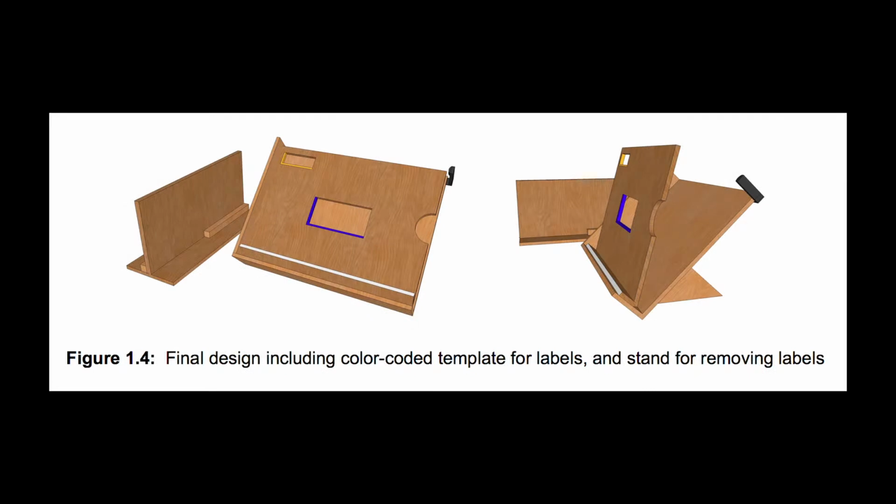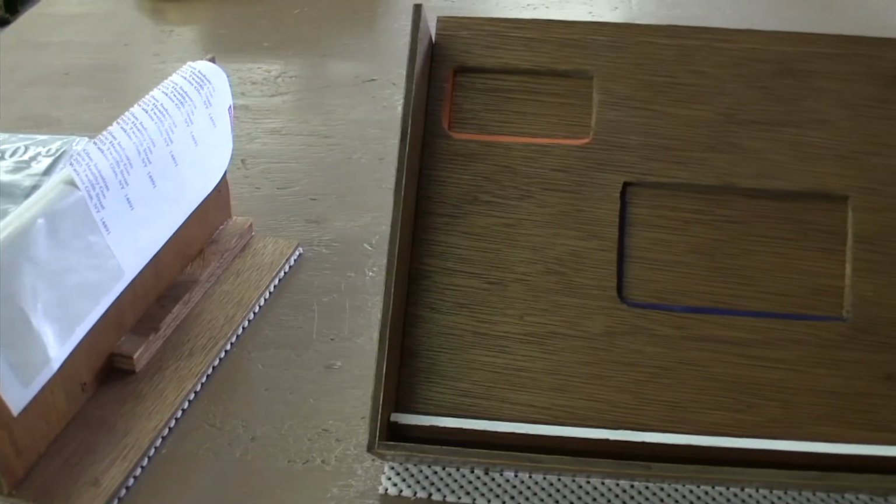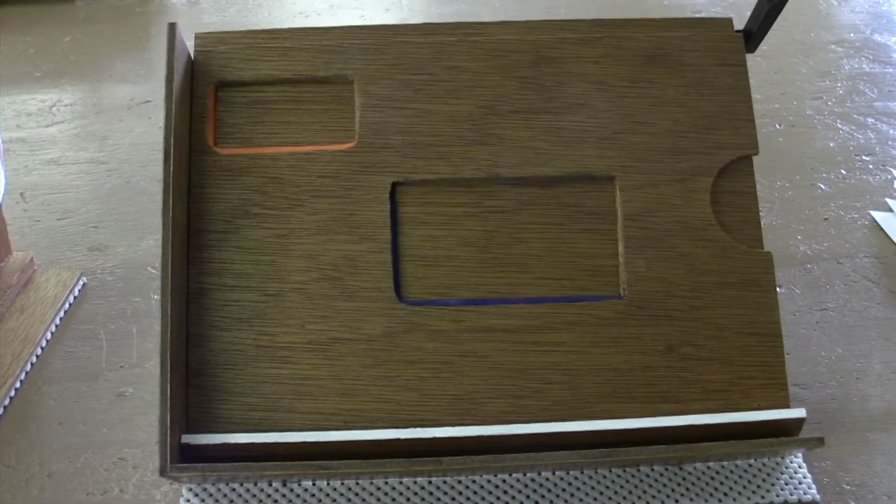The final design allows as many as 5 magazines to be loaded into the template at once, reducing time needed to load each magazine individually and decrease production times. The final product cost is approximately $7.60 per unit.